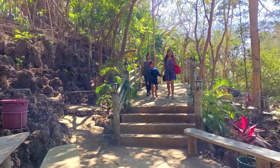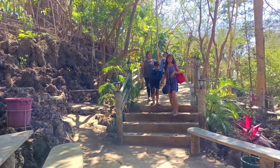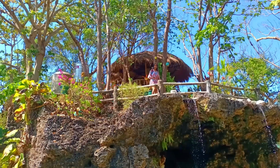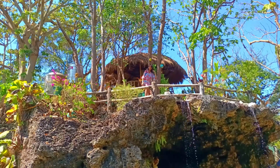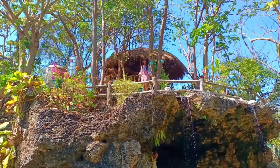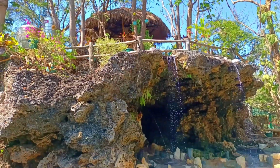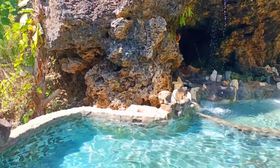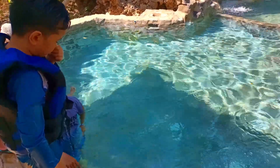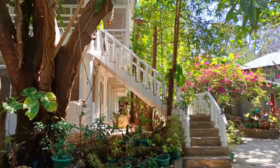There are tour guides assigned to certain locations of the Enchanted Cave Resort. The swimming pools for kids with man-made waterfalls add additional beauty to the place. The garden is full of ornamental plants and a collection of beautiful flowers.